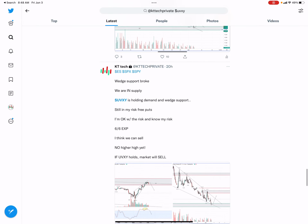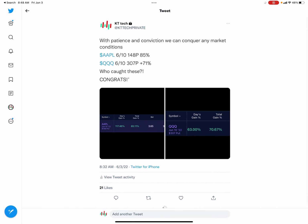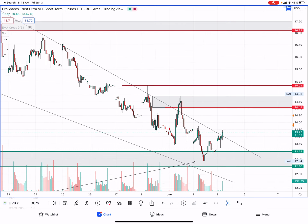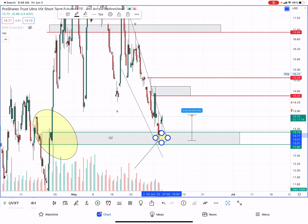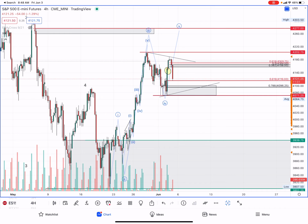So with that being said, we had initiated shorts. We took Apple shorts and QQQ shorts. Reason being, again, was UVXY was holding the level. And as you can see here, we saw an explosive move on UVXY. In return, we're getting that market sell that I was looking for. Just played out so nicely, guys.